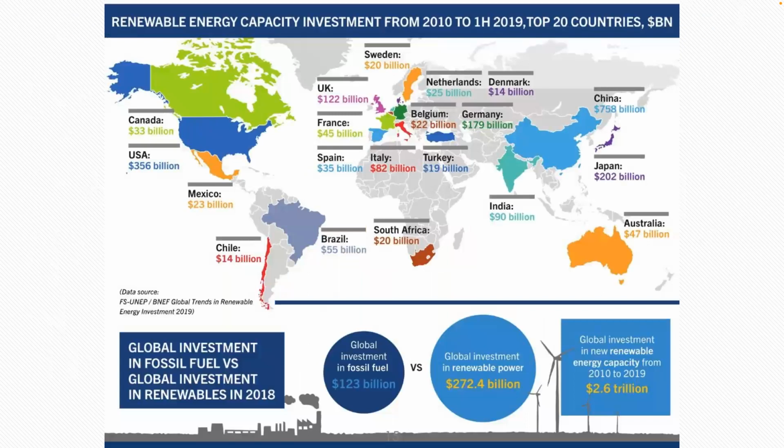So what do investments look like? Countries are putting a substantial amount of resources. China in particular has put a vast amount of investment into renewables over the last decade. I think they're more than basically everyone else combined or close to that. But still a substantial amount overall. This is in comparison to investments still being made in fossil fuels, about double. But hopefully this continues to grow and this will continue to shrink.